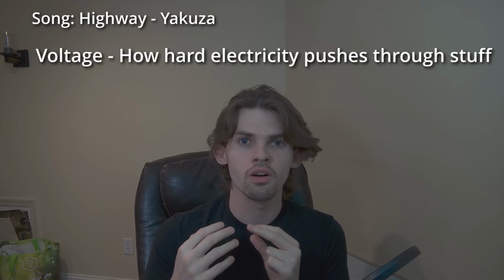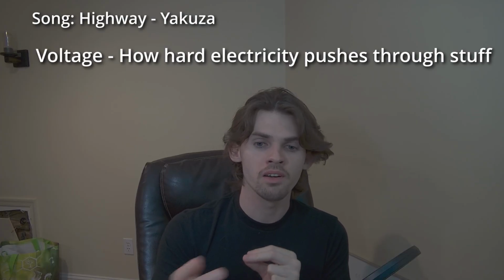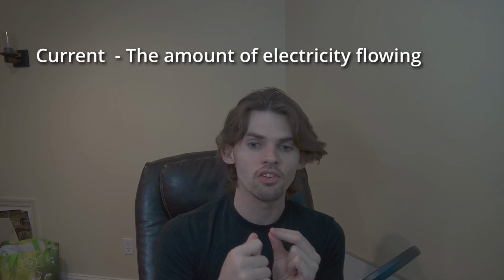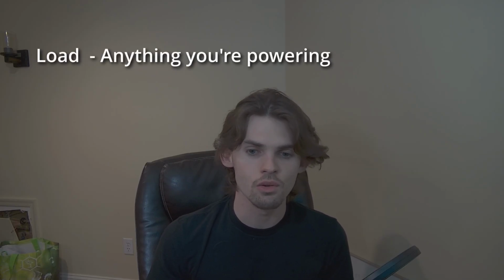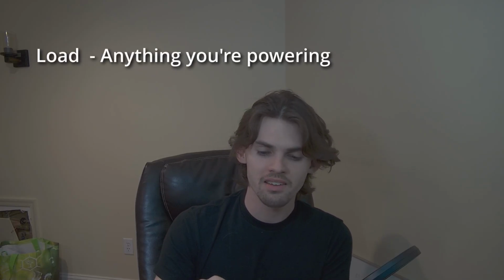Voltage is the pressure of the system. It's how hard the energy is being pushed, and it is what needs to match in order to connect electronics to power. Current is how much is flowing through the system, and that's measured in amps, or milliamps for smaller electronics. More amps just means more flow. A load is anything that uses the energy. So if I connected this flashlight to something, this flashlight would be called the load.